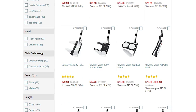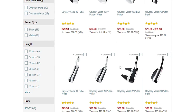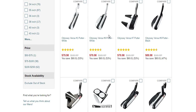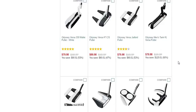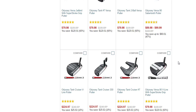But these right here are your entry level putters. And unless you're a golfer, you know what that means. It's just the way it feels. But as you get lower in here, as you can see, the price is going to jump suddenly.